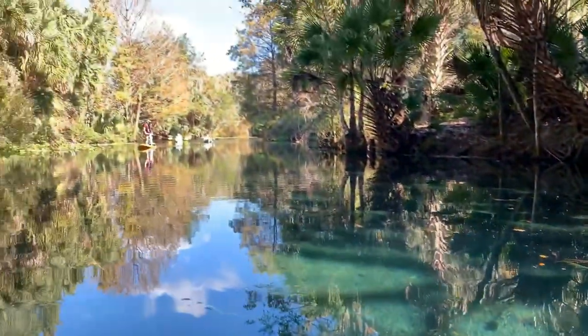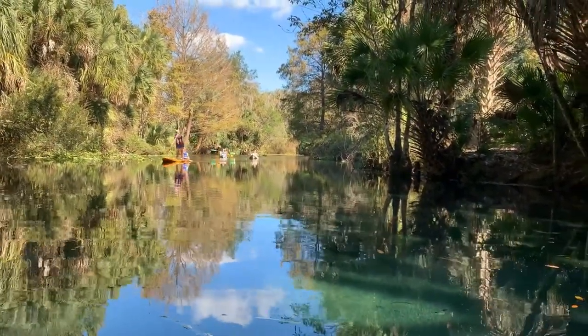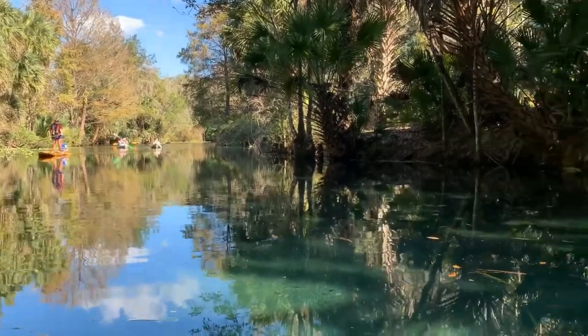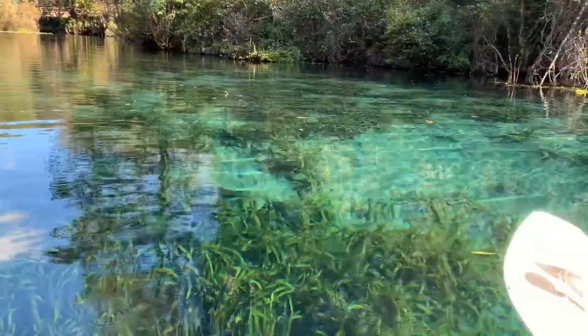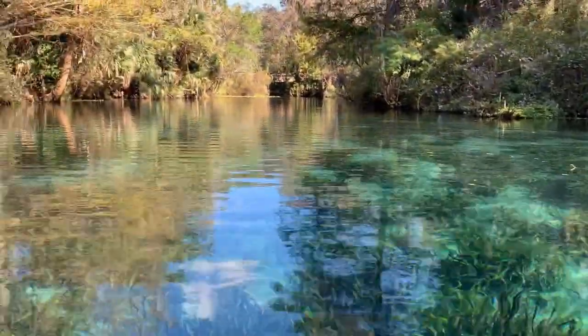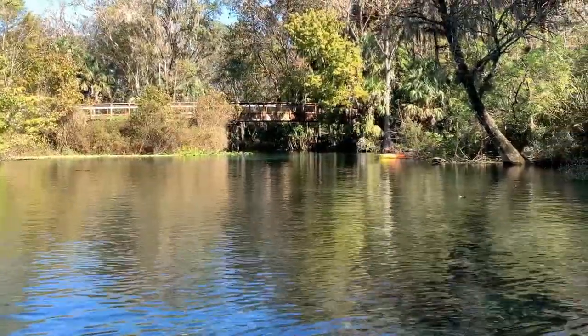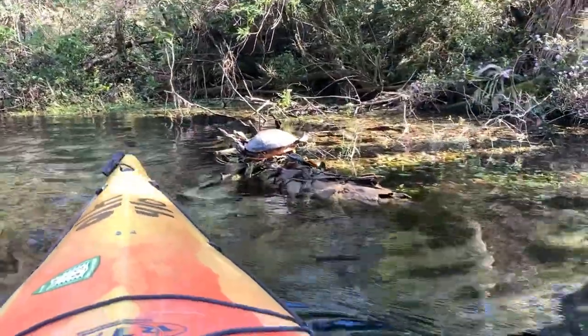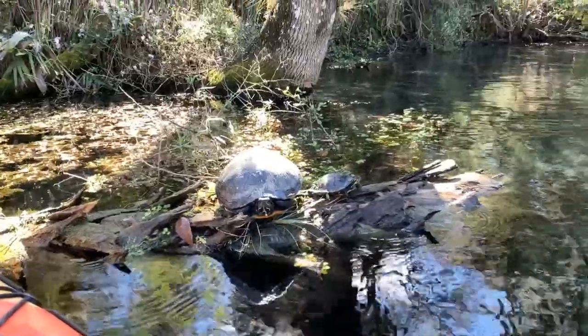So here you can do paddleboard, you can do canoe, kayak, clear bottom. I couldn't do clear bottom today because it's two person and it's harder to row a two person, so I just stayed with myself. Get a turtle. Hi turtle. We got the turtle here.